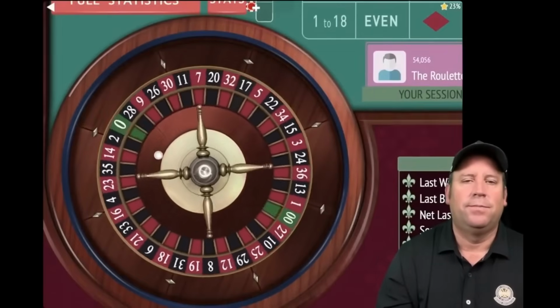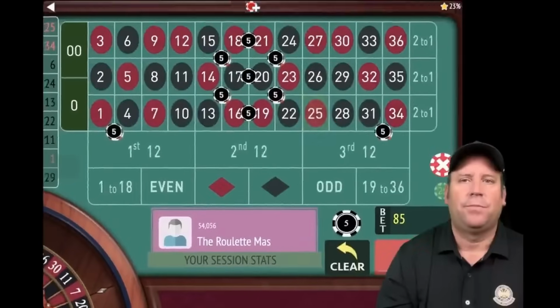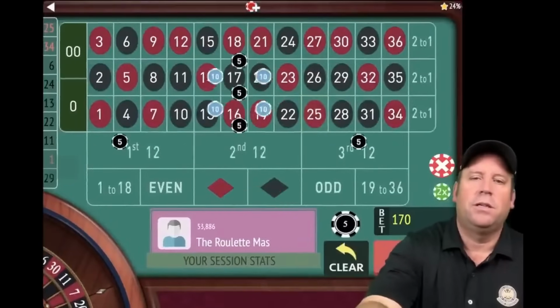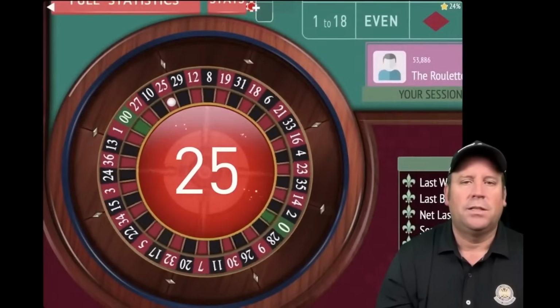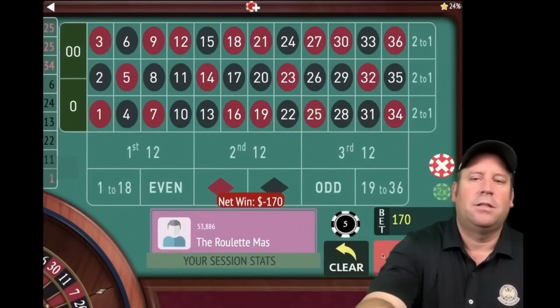24 numbers covered. And that's a 25 red. And that's a loss. So again, on the first one, it's the only one you can double. After that, you increase by what you started with. And here we go. That's a 25 red. And that's a loss, so we'll increase.